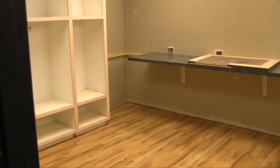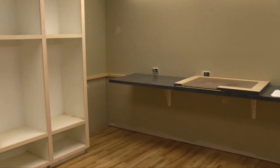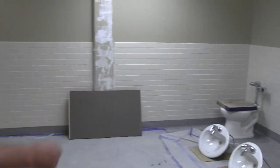Again, this is the dressing room on this side. Just slightly different dimensions, but basically the same look. And then here, same thing, bathrooms. Guys' restroom here, and same indirect lighting and same tile.